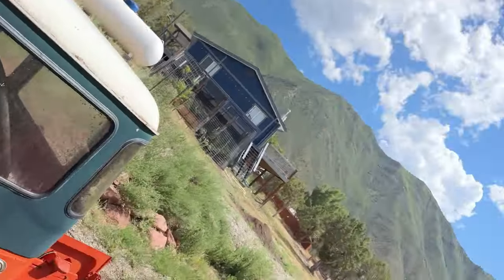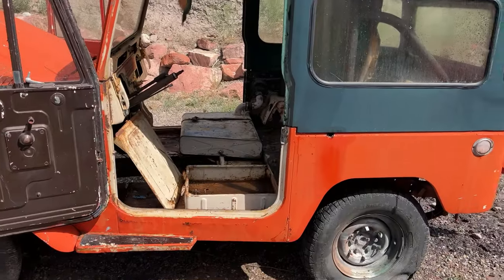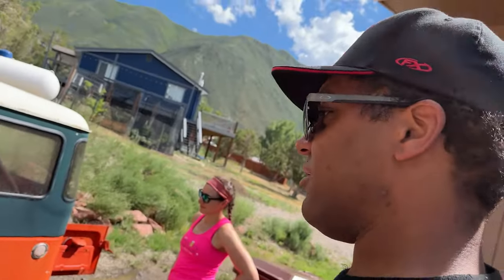So, anyway, the Land Cruiser has arrived and is slightly clean, and we'll put together a to-do list and start to work on this thing.